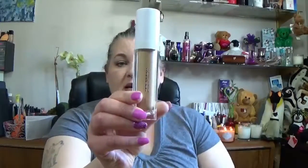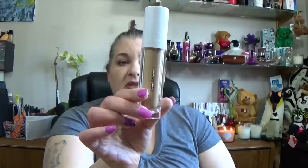A quick look at what I have got. I've got some foundation primers, a few liquid lipsticks, and a blush and an eyeshadow palette. So I'll start with the ones that impressed me. The first one is the foundation. I actually mentioned this in a favorites video.